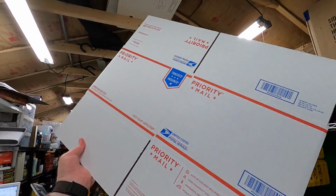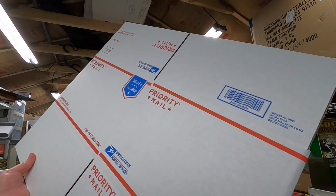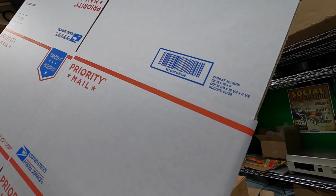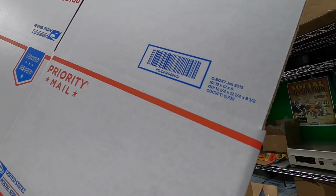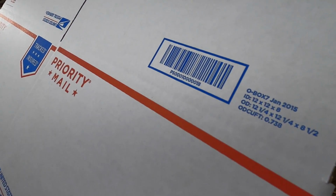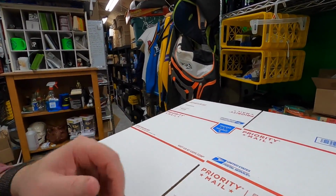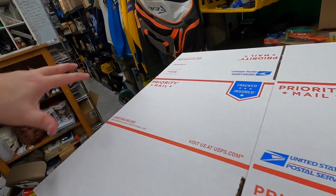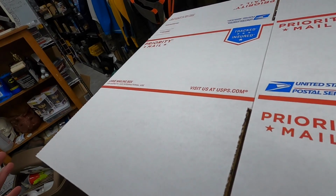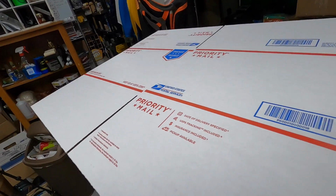This is like the most common box I use. This is a box number 7. It's approximately, outside dimensions, 12, 12, 8. It's really 12 1/4, 12 1/4, 8 1/2. They even give you the cubic footage there, 0.738. So I use these the most when it comes to frankenboxing. I use some of the other ones, but this box, it says large mailing box, but it's not a flat rate product or anything. So I stay away from flat rates and regional rates.